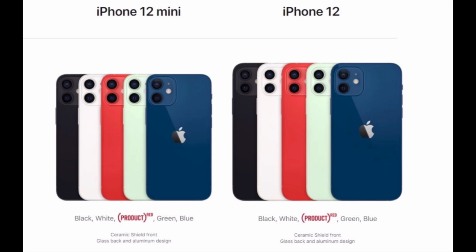So, where do we start? Let's start with the overview of all 4 of the iPhone 12s. They released 4 different versions of the iPhone 12s. The first 2 versions are the 2 less expensive versions. That's the iPhone 12 Standard and the iPhone 12 Mini. Now, both of these iPhone 12s come with an A14 Bionic chip with the same internal components on each one, with the Mini and the Standard.